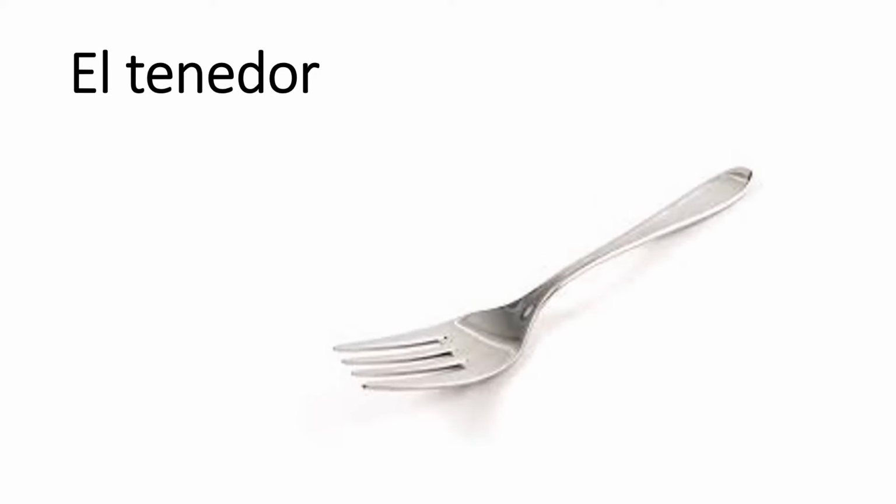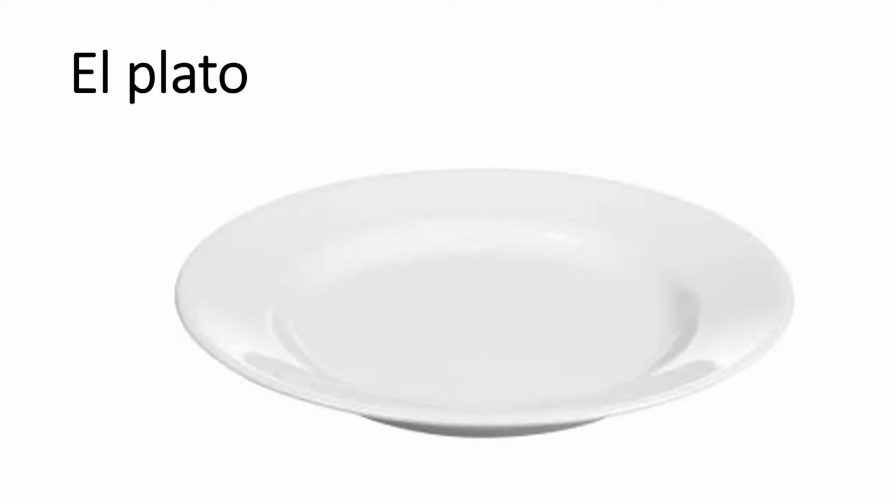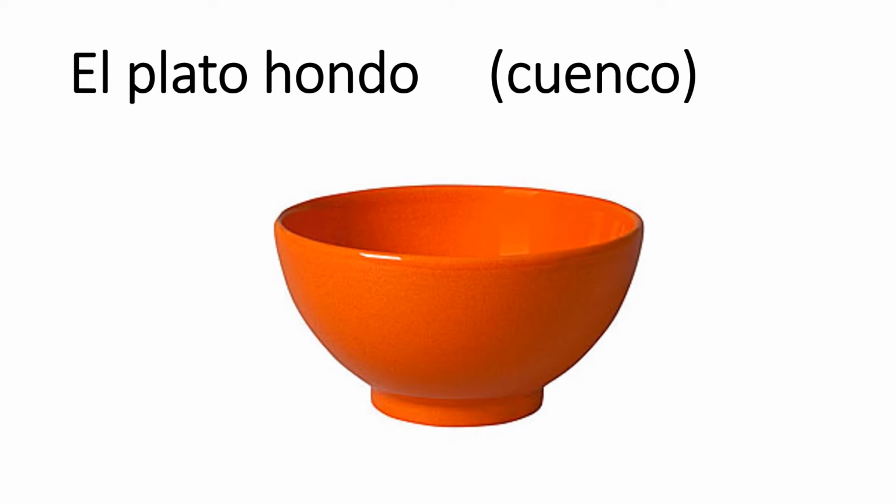El tenedor. Fork. El cuchillo. Knife. El plato. Plate. El plato hondo, which means literally the deep plate.